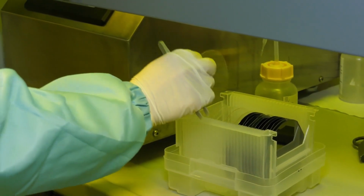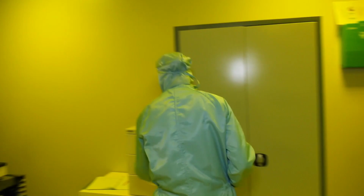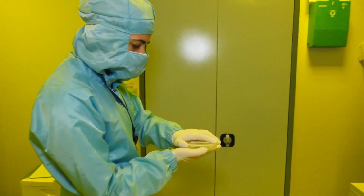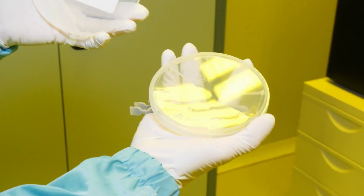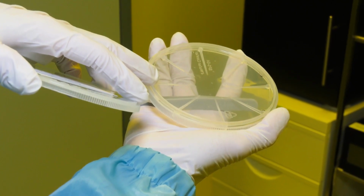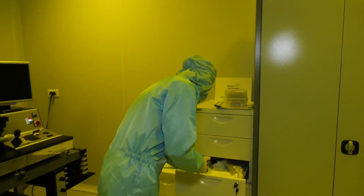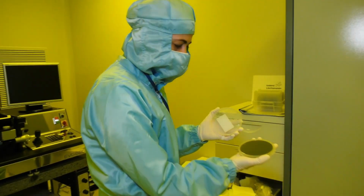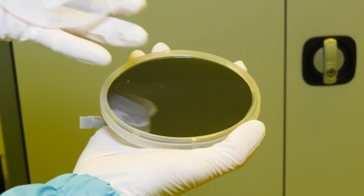These are actually just for view. The ones that are clean, we keep in the clean room, in separate boxes. They are also here. I don't know if you can see the squares. And even another type of patterns. These are much smaller.